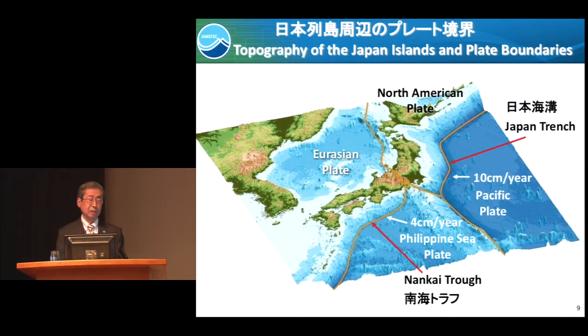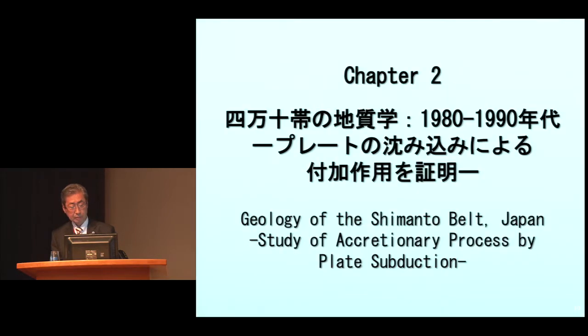So this is the Japanese archipelago, and there are 4 plates. This is quite an active area from a plate tectonic perspective. And in the 1970s, towards the end of the 1970s, when plate tectonics was already demonstrated as a viable theory, I was with Kochi University, and I was involved in the research of sedimentology.